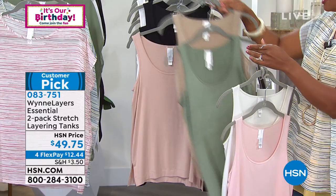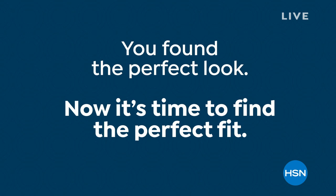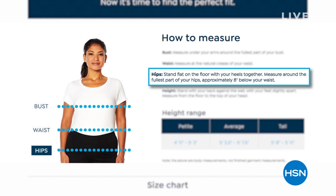And enjoy those. You can also check out our fit guide on hsn.com because maybe you are picking up a different fabric or a different style or silhouette, and you're not sure how it's going to fit for you. Check out our fit guide on hsn.com and you can see definitions of when we talk about the bust, the hips, the waist, where things fit and how things fit.